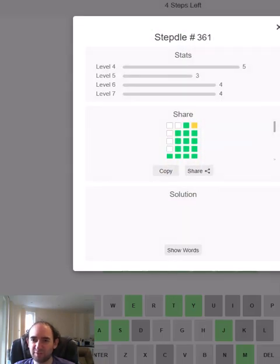So 5, 3, 4, 4. I would have liked it better if it was quadruple 4, it would have been a nice pattern. But it all ends up being the same thing. We had 4 guesses left either way.